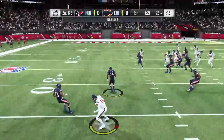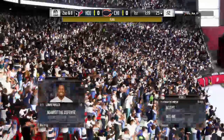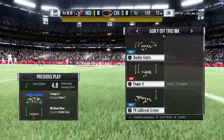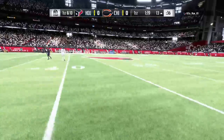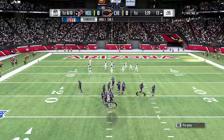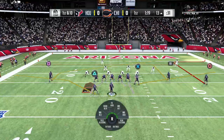Trying to force it to Hopkins, and it's intercepted. Picked off near the 32. And he's going to be brought down by the face mask. Here come the flags. This is going to get him a 1st down. So the yellow flag came out, and that leads to a new set of downs for this offense. 1st and 10.